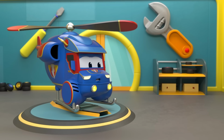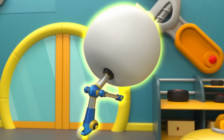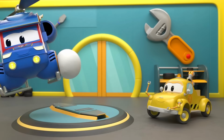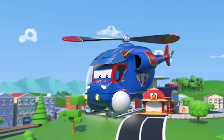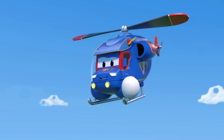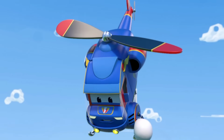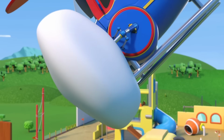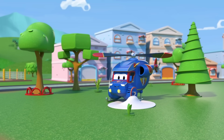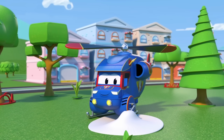Looks like Tom is up to something. Yay! Hooray! An airbag, just in case you crash again. Hey. Thanks, Tom. Bye-bye for now. Hey. There's your apple tree. Careful, Super Helicopter. No need to rush. Oh, no! Watch out! Thanks to the airbag, you didn't get hurt. Be careful, Super Helicopter. And more if you're flying.